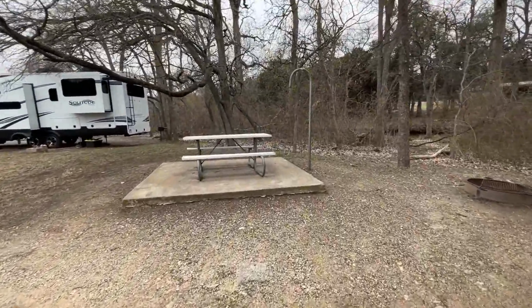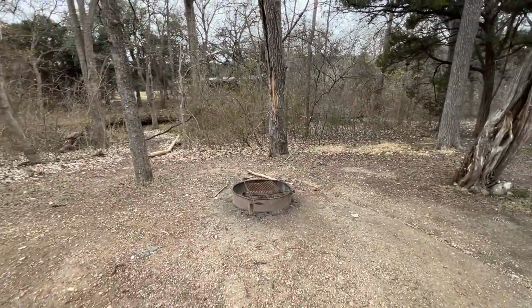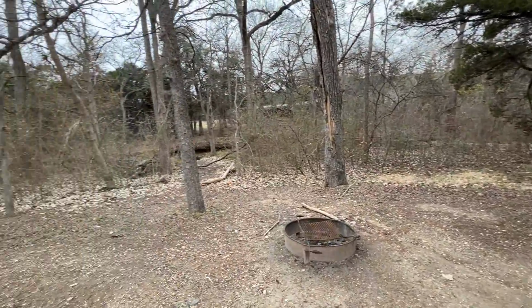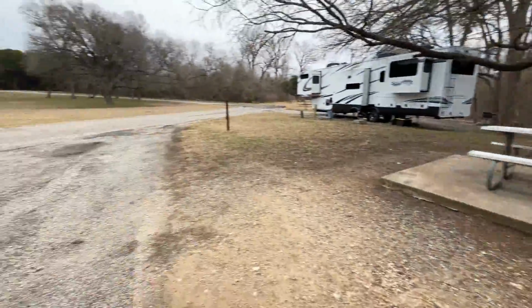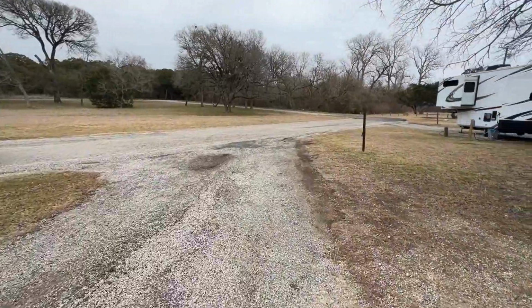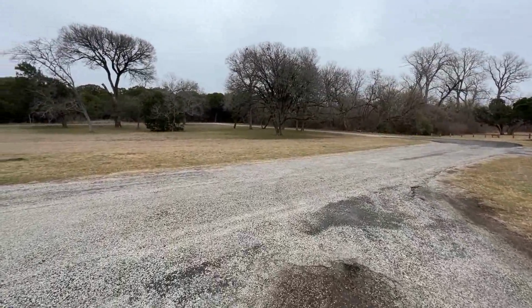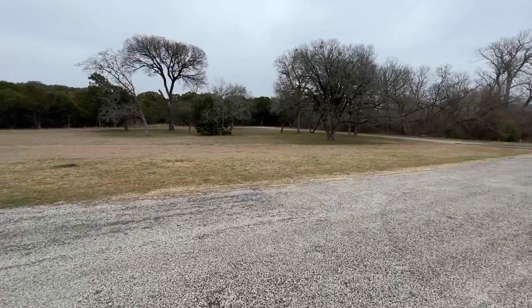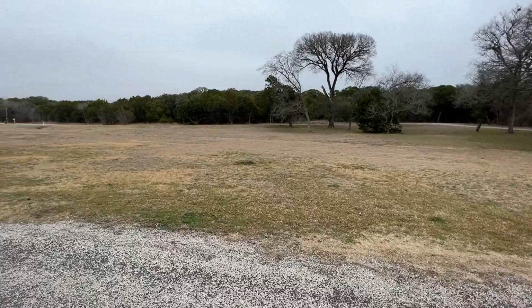No shade shelter over the aluminum picnic table on a concrete pad with a lantern hook, in-ground grill and fire ring. You guys have a lot of woods and a small creek behind here. So if you're wanting to stay in North Creek, 41, 42, full hookups. And then check out this field across from the campsite. Really cool place to throw a Frisbee. Your dogs will love it, your kids will love it.